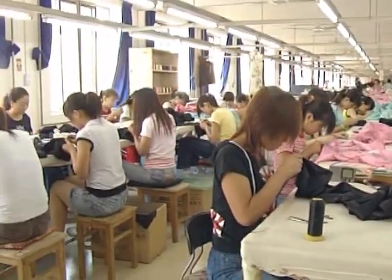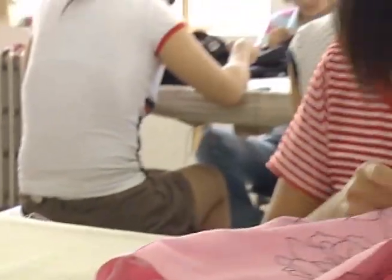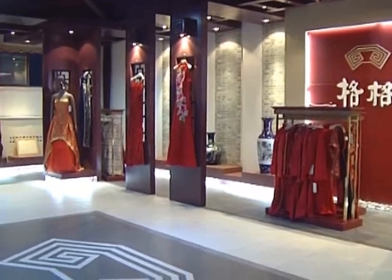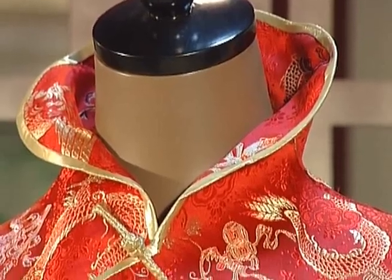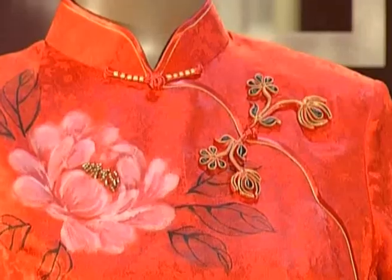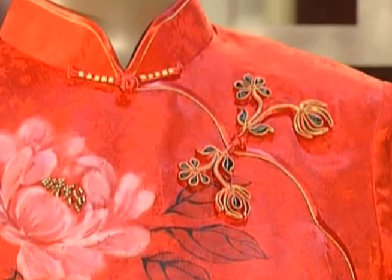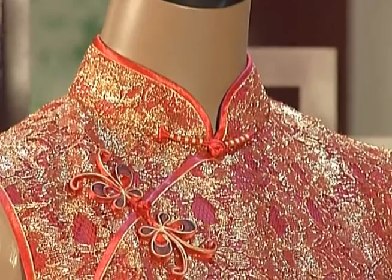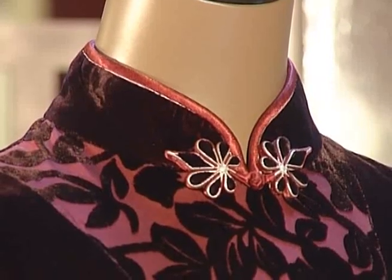The Chinese coiled button is an important component of the qipao. Of a variety of Chinese coiled buttons, the handmade one is the most delicate, embodying the craftsman's aesthetic tastes and values. Now let's see how some types of coiled buttons are made.